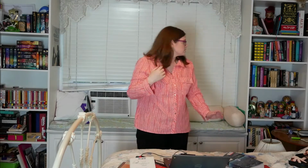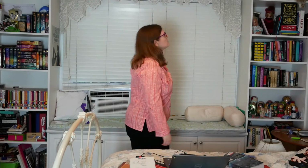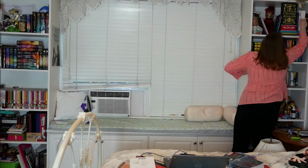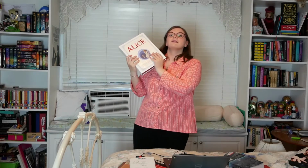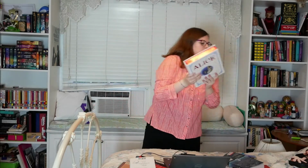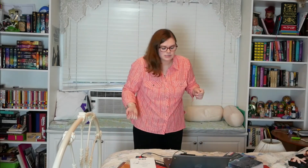A book with short stories. I have short stories. Oh, wait, duh, looking at it. This is the complete Alice Tales. It has both Alice's Adventures in Wonderland and Through the Looking Glass. Those are both 2 short stories. And also huge and heavy. Between 500 and 510 pages long.